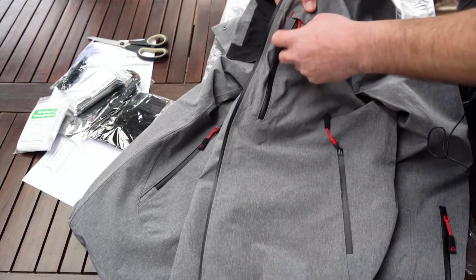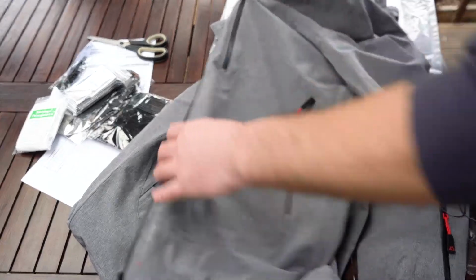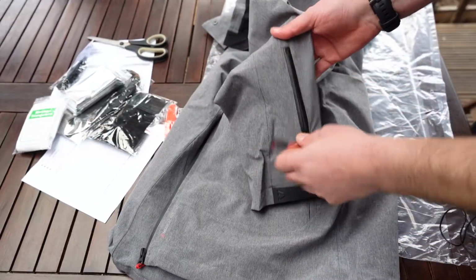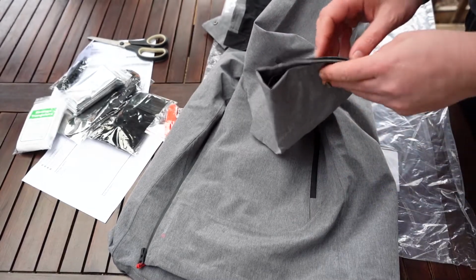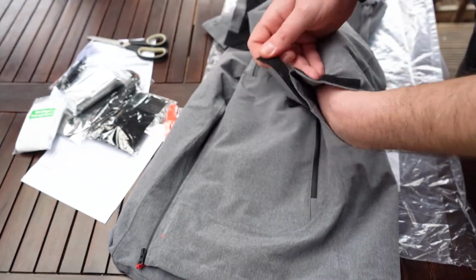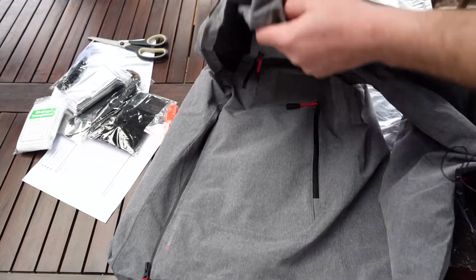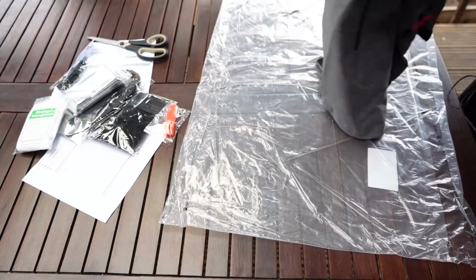On the front, again, nice quality zips. Little front pocket here, another 2 pockets on each side, and then furthermore 1 more on the sleeve. At the bottom of the sleeve you have nice velcro tabs to close them to suit your hands, and then a little logo on the front. This is it. Looks like a nice jacket, looks well built.